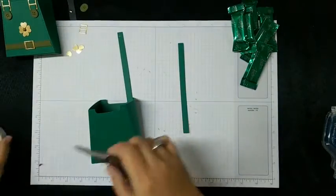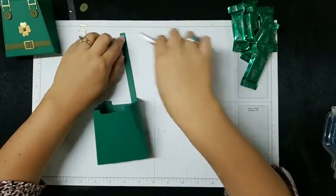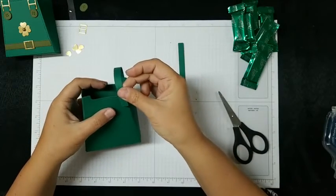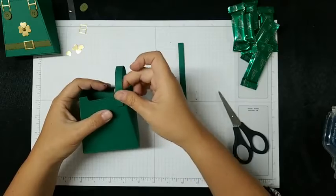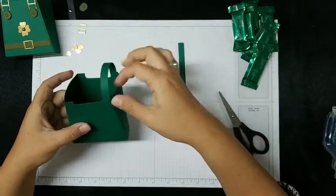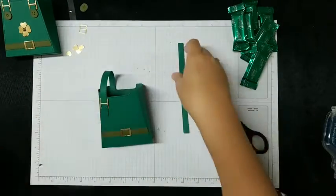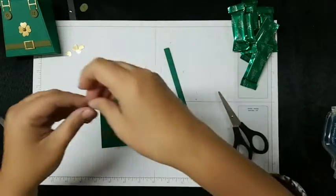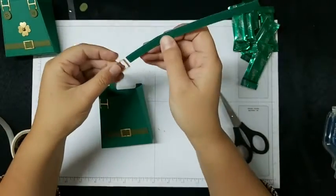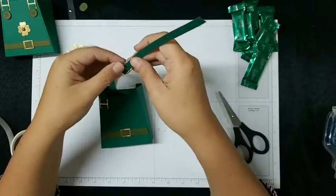So I'm grabbing my glue dots and I am sticking this over. I always do 2 because if you only do 1, it tends to swivel on you. Pivot, however you want to say that. And then just leave your finger there for half a second, okay? Because that will allow the glue to warm up a tiny bit and you will not have the same problems with it popping off, okay?